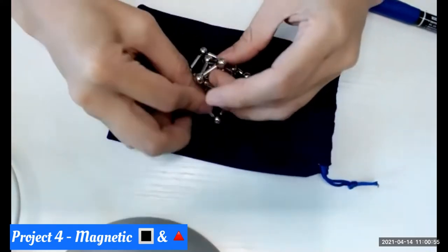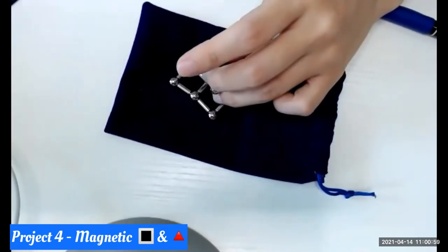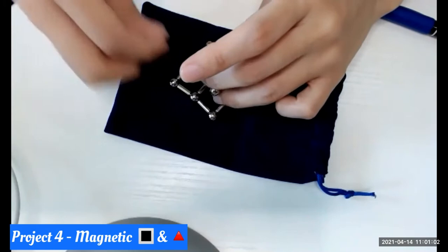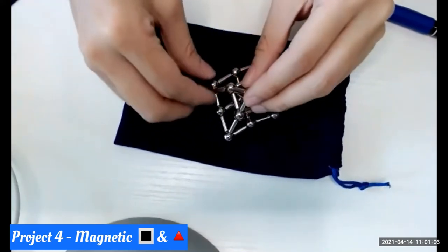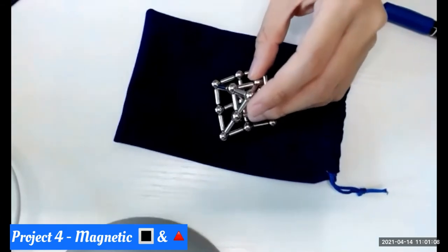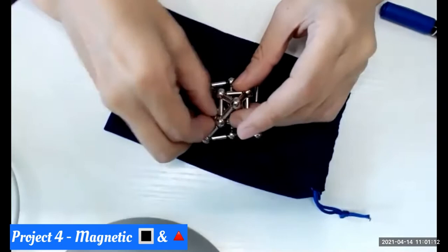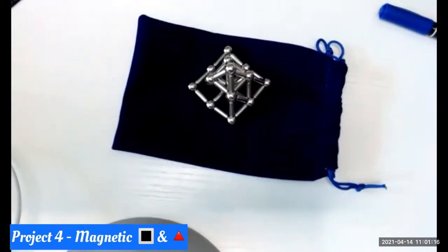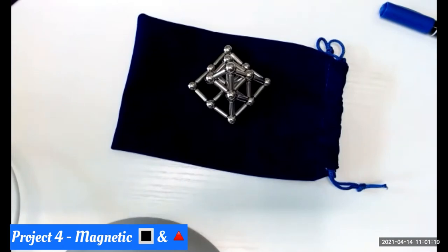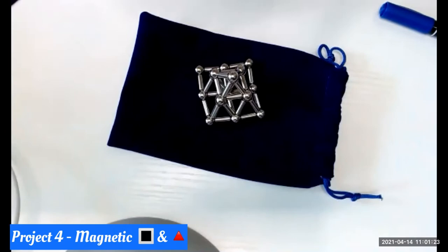I hate it. Stupid magnets, especially the balls. Goodbye. Oops, and the ball fell in. It's okay, you can do it later on. We have lots of time at home to build them. Never, ever.